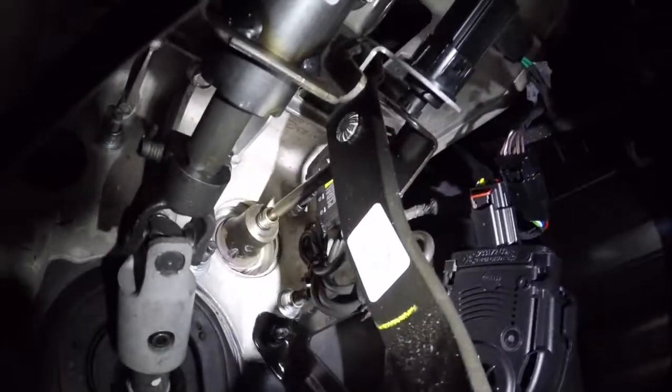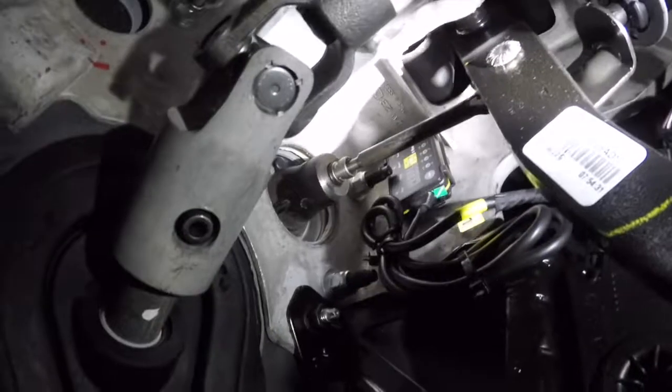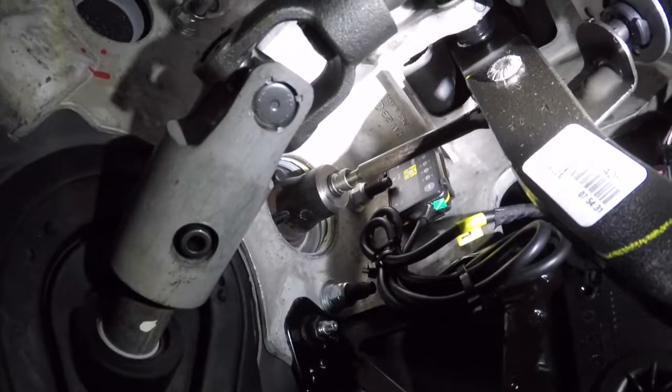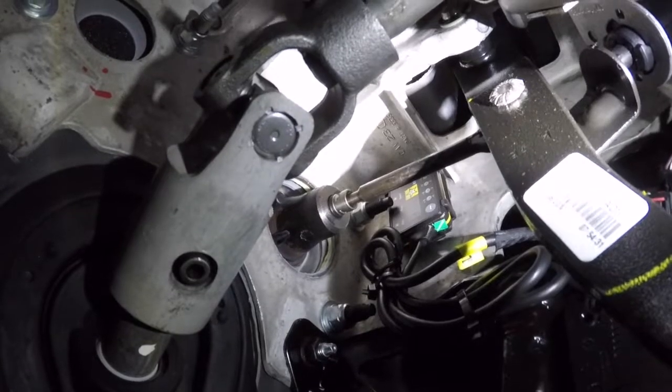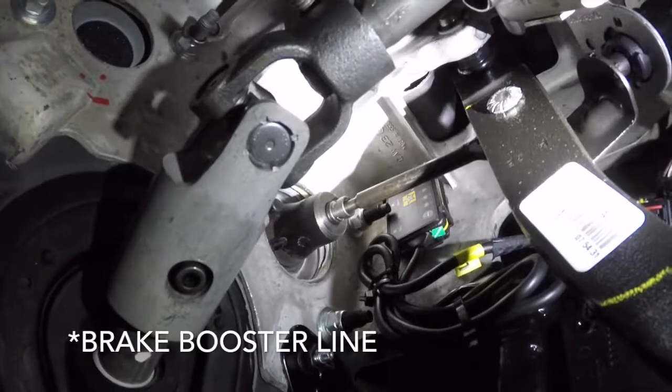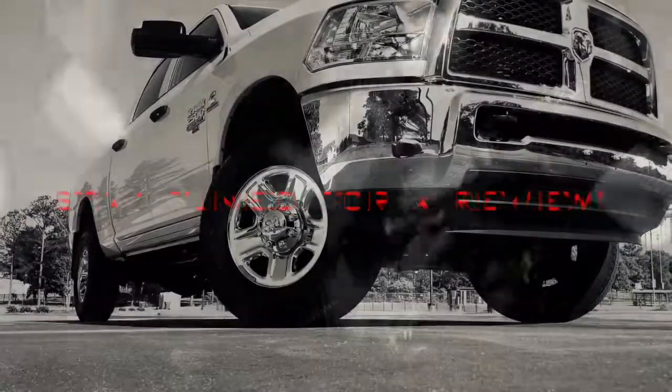Alright y'all, so not sure if you can really see how far I really got it up there. It's tucked up under there. I use zip ties to secure it and make sure that it does not impair the, I guess the steering wheel shaft. So all is well, it's secured, good to go.